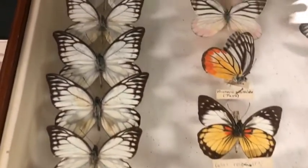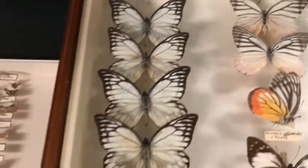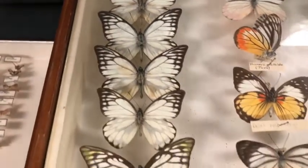It's been a very, very long time, and I don't know if I've ever actually pulled all the drawers and opened them up to see what's in them. So it's always a treat.